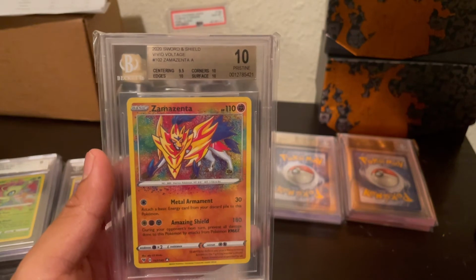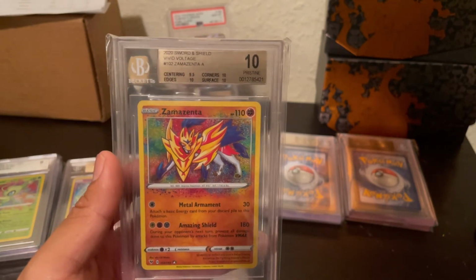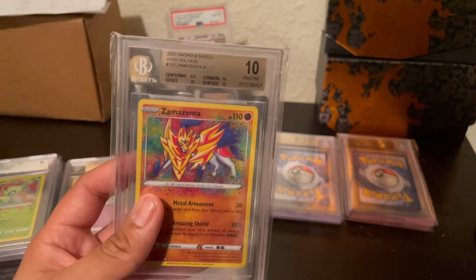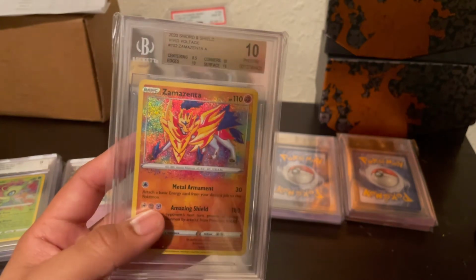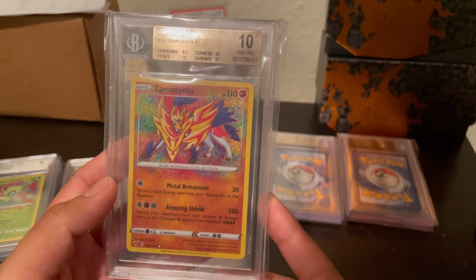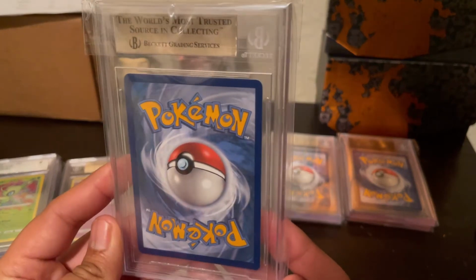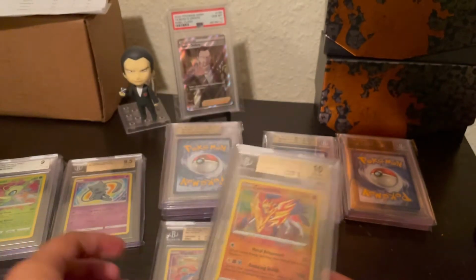And this one, like I said, my only concern was the centering. Another 10. I don't know if it's my vision or what, but to me, with the centering, it's tricky. So I guess that's why I got a 9.5, because the centering is not that bad. But I love these cards.